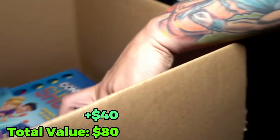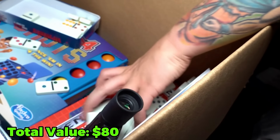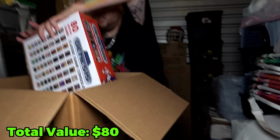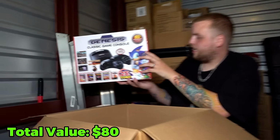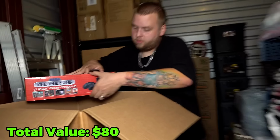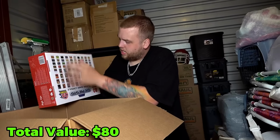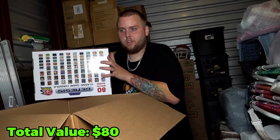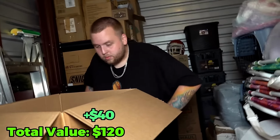Ooh, is that in there? Hold on. Well, the dominoes are everywhere. I'll get those in a second, but this. Come here. Stupid dominoes. Look at that. A Sega Genesis classic game console. Judging off the weight, it definitely feels like it's in there. Oh, it's taped. I don't know if it's been opened. Look at that. That's still the factory little circle piece of tape they put on those. That might be brand new. That's what I like to see.